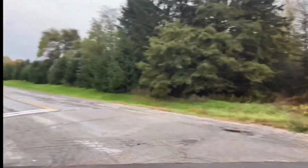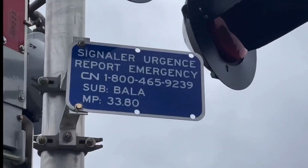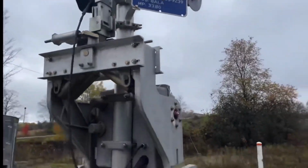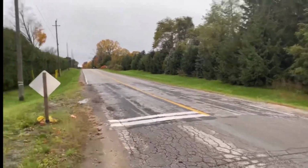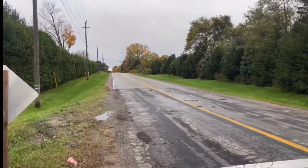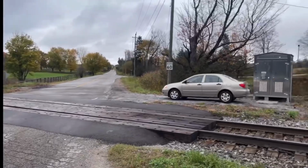Coming into number 3, we have St. John's Sideroad in Pine Orchard, which is on mile 33.80 on the Bala subdivision. The scenery here is really epic. It definitely has more fall color leaves than any other place you can see. This crossing is quiet and it doesn't have much traffic on it.